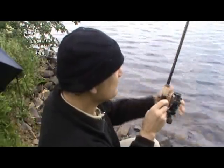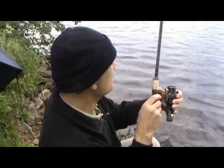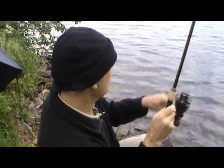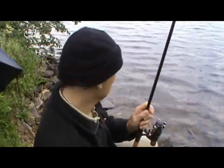And I think this is another perch. And a nice one as well. That's some very good fish today. Yeah, this is another good fish.